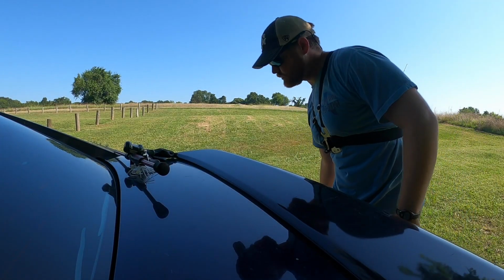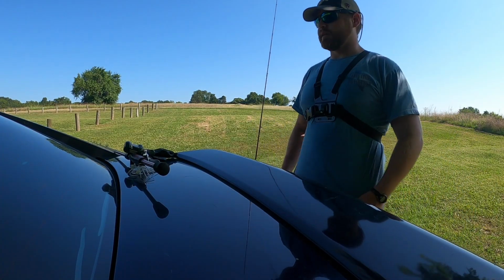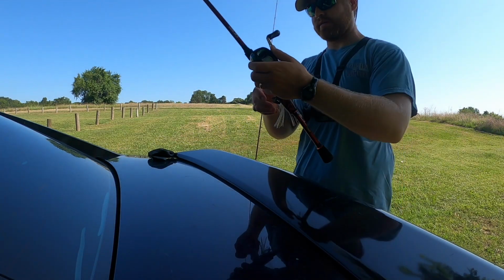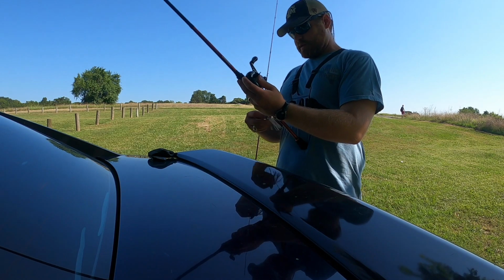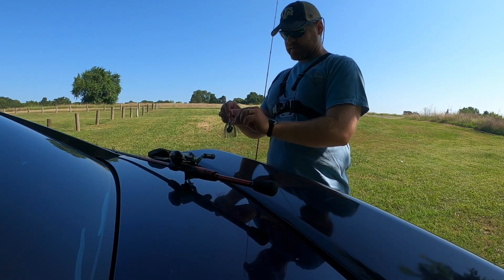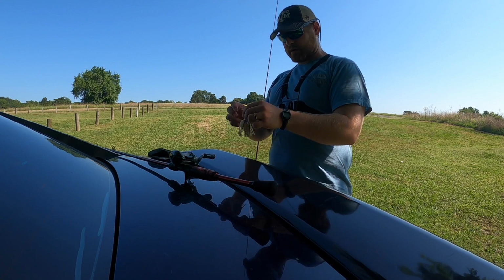What's up, guys? We have made it. We are to the first pond. Here's the wonderful chatterbait again. Right now, this is hands down my go-to for most bodies of water.